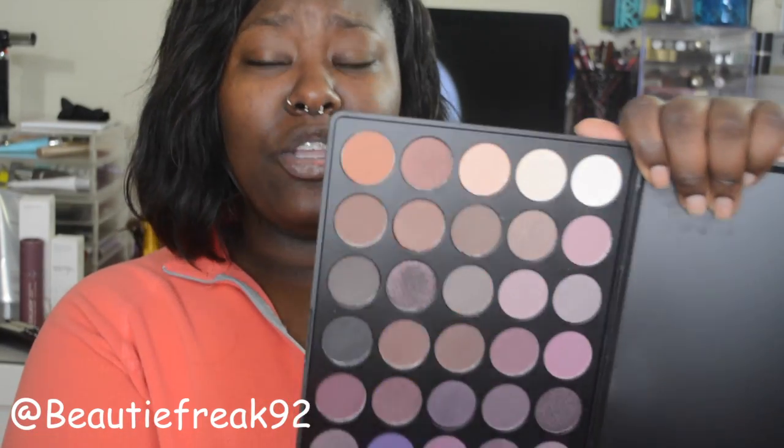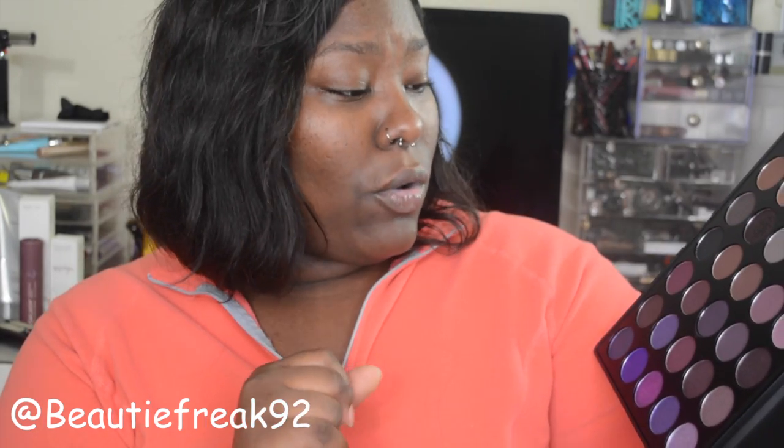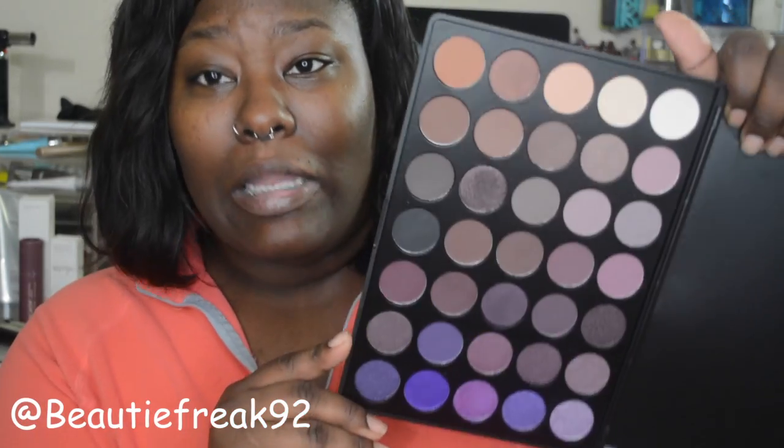The first 2 items are eyeshadow palettes. I'm not going to do any swatches for the sake of the video because this is my second time filming this video and it takes up a lot of time, and I already talk enough. So anyway, the first one is the 35P palette. This one is a neutral smoky purple palette.